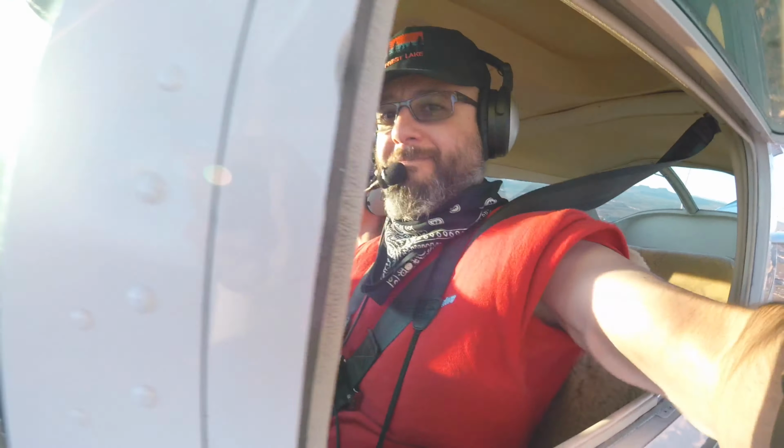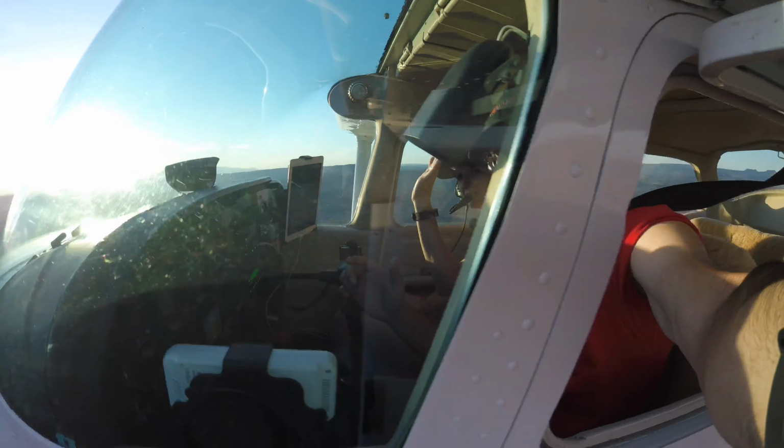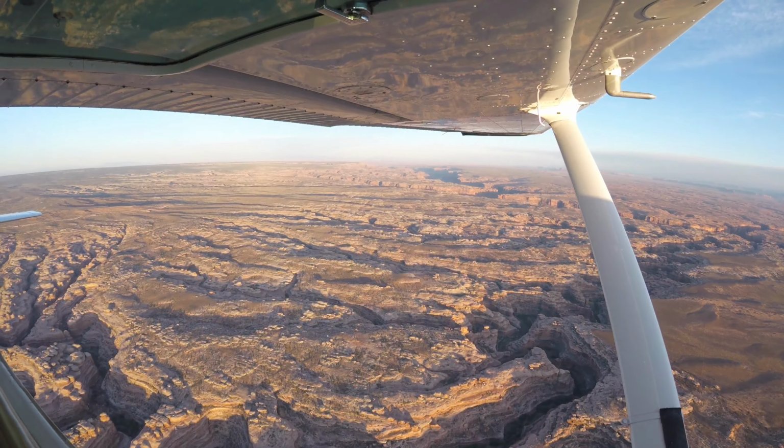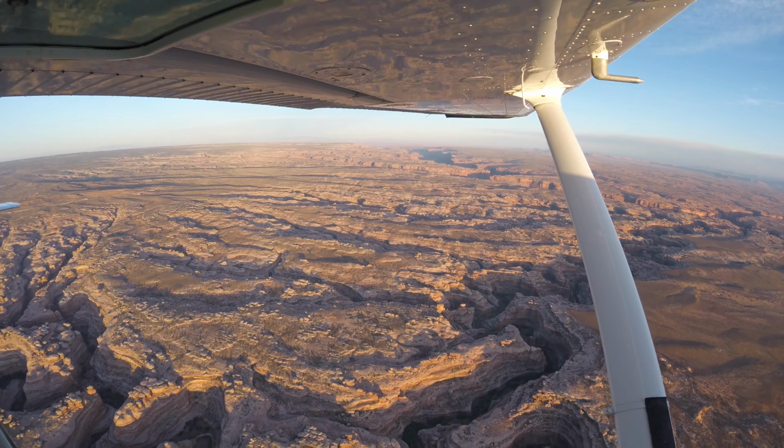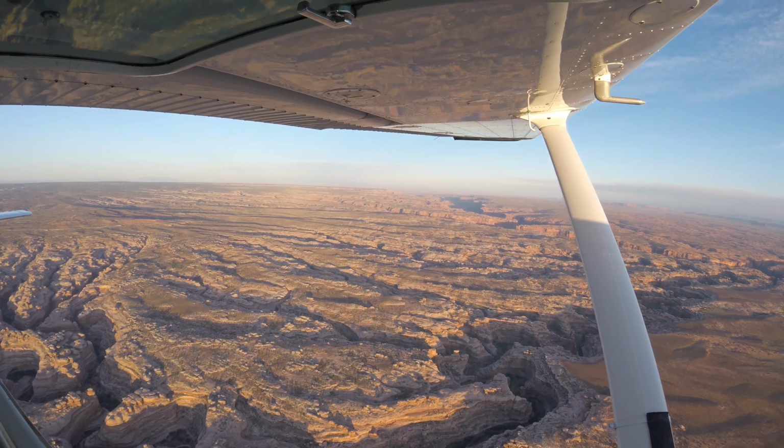This was a foolish attempt to try to get a shot from outside of the airplane, but air at 100 miles an hour has such a force, it's no joke. I wasn't sure how much of this footage would come out.